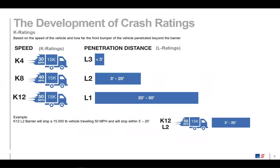So let's take a little bit closer look. Here's the K ratings, okay? And like I said, K4 is 30 miles per hour, K8, 40, and K12 is 50. They're all using a 15,000 pound truck at this point.